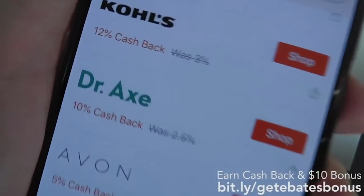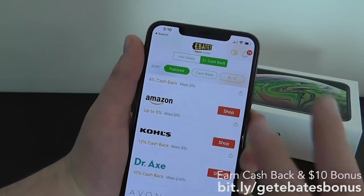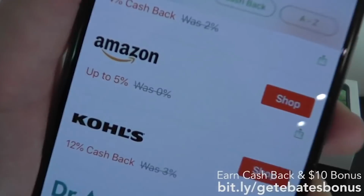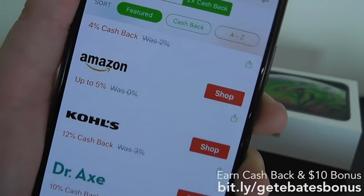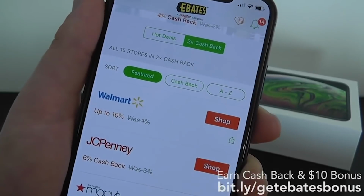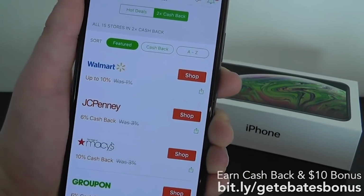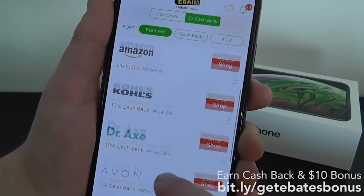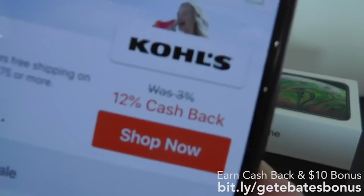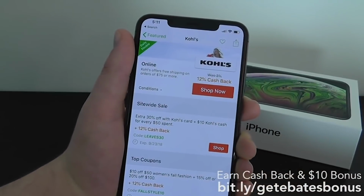We also have Kohl's, 12%, right there, just like that, cash back. Amazon's a little bit interesting because it usually doesn't give you cash back. You have to look at the categories, but certain sites like Kohl's and Macy's and JCPenney and Walmart, they give you cash back on anything you purchase online. Now let's take Kohl's for instance. Let's open up Kohl's. As we can see, 12% cash back, usually 3%, but currently 12%.